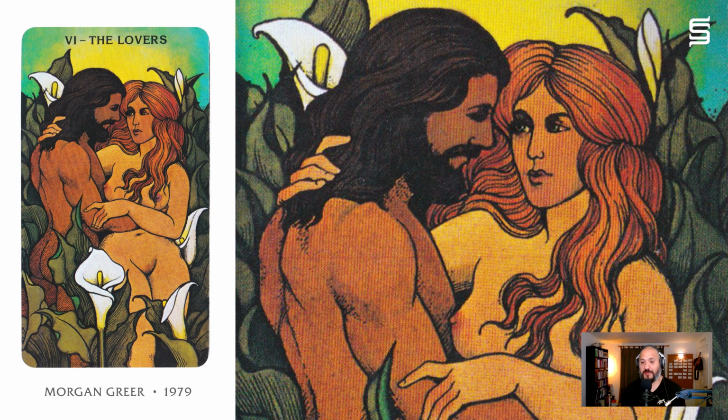Here we have the Morgan Greer deck from 1979. And this deck is pretty classic. I love this deck for so many different reasons, but there isn't a whole lot to be said on the esoteric value or the subliminal symbolism. One of the things I will say, though, is that it's clearly very deliberate here that these are lilies. Lily symbolism is very interesting. The fleur-de-lis is often believed to be modeled after a lily. There's a lot of symbolism related to the lily and Virgo as well, which I've covered in other videos.